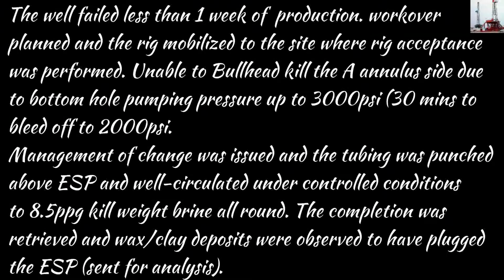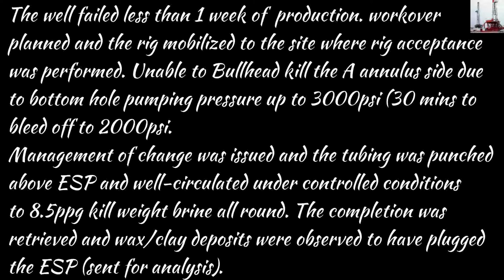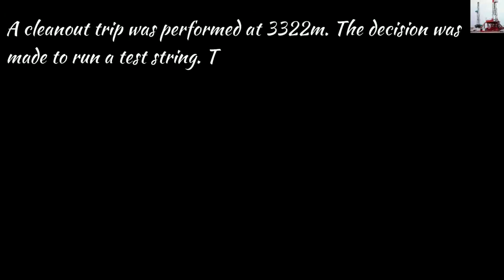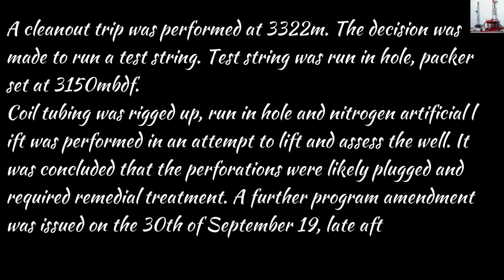Management of change was issued and the tubing was punched above ESP and well circulated under controlled conditions to 8.5 ppg kill weight brine all round. The completion was retrieved and wax clay deposits were observed to have plugged the ESP, sent for analysis. A clean out trip was performed at 3,322 meters.